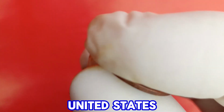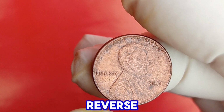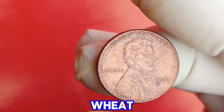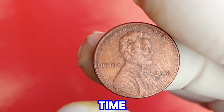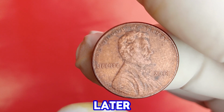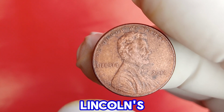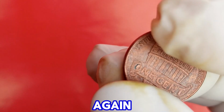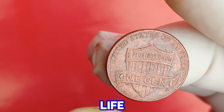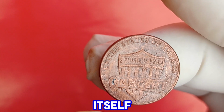Initially, the coin had a portrait of Lincoln on the obverse, and the reverse featured a wheat stalk design, which is why these pennies are often referred to as wheat pennies. Over time, the reverse was changed to a Lincoln Memorial in 1959, and later, in 2009, to celebrate the 200th anniversary of Abraham Lincoln's birth, the reverse was changed again, this time to show 4 different designs representing different stages of his life. Now, let's talk about the 2014 1-cent Lincoln penny itself.